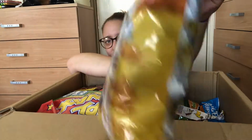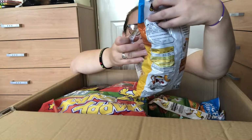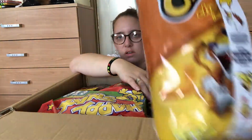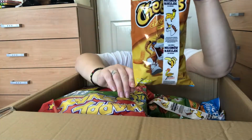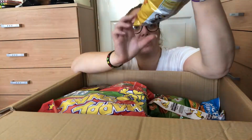These are the Cheetos, cheese flavoured. I think they're the original Cheetos. This is a big bag. It's not separate packets, it's a big bag of them. And what size bag are you?